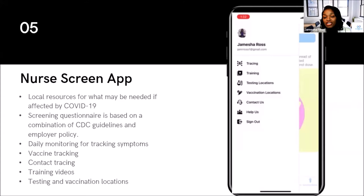And all of these locations will have portals where you can go directly in to schedule. If you need to contact someone in Nurse Screen, you can do that with the next option, contact us. You can get a nurse, technical support, or customer service. And the help us option is for us to get feedback on the app because we want to always look for ways to make things better.